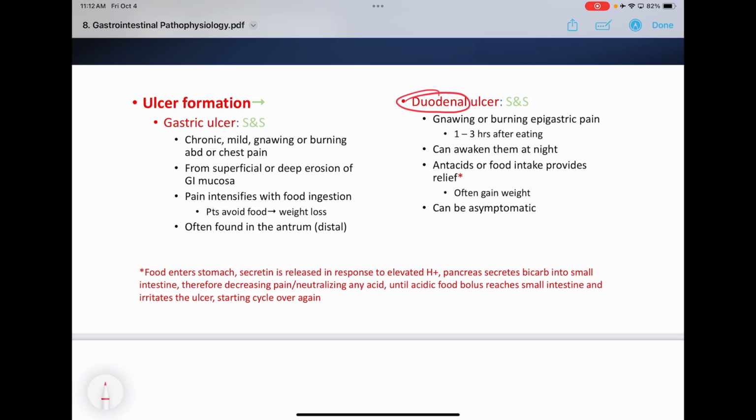So let's talk about gastric ulcers. Chronic, mild, gnawing or burning abdominal or chest pain. So they're going to have ulcer burning pain. Obviously, that makes sense. Could be from superficial or deep erosion of that GI mucosa. So this next part is the very important part. Pain intensifies with food ingestion. So they're going to say, I ate lunch and like a half hour later, I got really bad pain. If they already have a gastric ulcer, why would their pain go up immediately after eating?